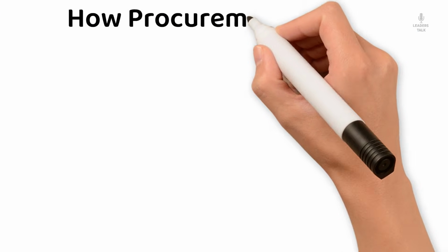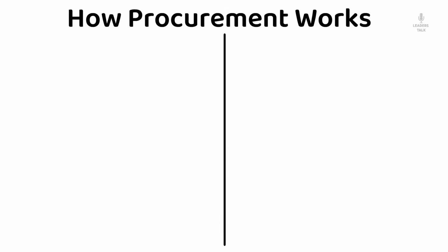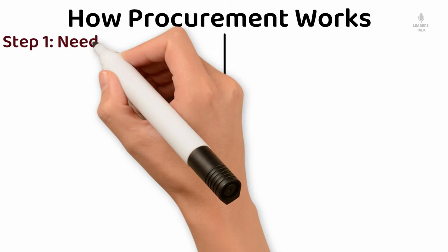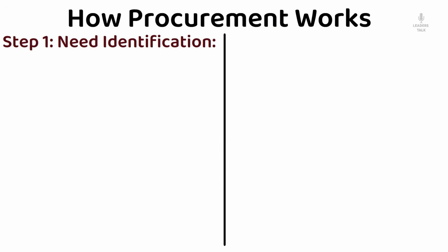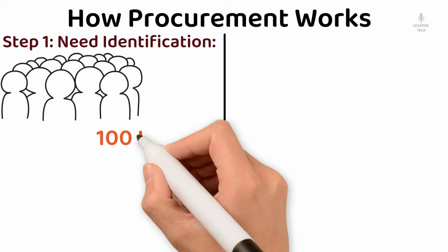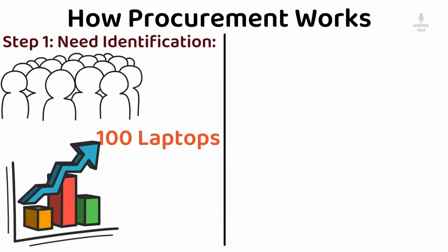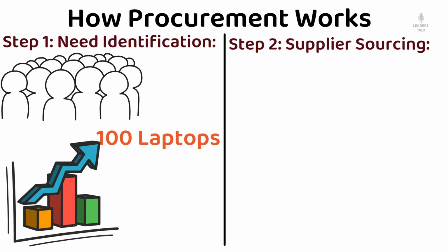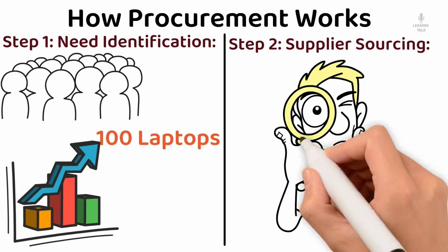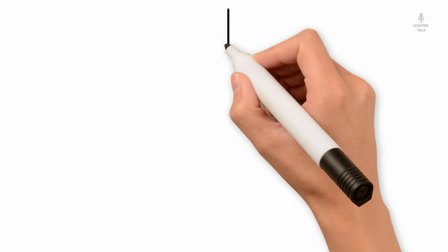Second, how procurement works. Now let's break down how procurement actually works. Here's a 5-stage framework used by most global organizations. Step 1, need identification. A business unit, say the HR team, needs 100 laptops for new employees. They raise a procurement request. Step 2, supplier sourcing. Procurement researches trusted vendors, Amazon Business, Dell, HP, etc.